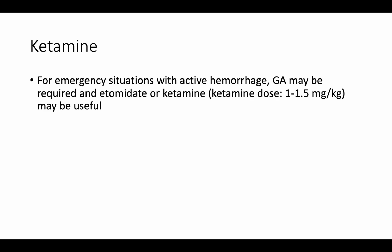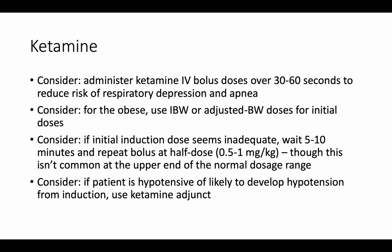For emergency situations with active hemorrhage, a general anesthetic may be required, and you could use etomidate or ketamine, a dose of ketamine around 1 to 1.5 milligrams per kilogram. Imagine someone comes in, they're hemorrhaging, they may be hypotensive. If you need to put them under general anesthesia pretty fast, ketamine is definitely an option. You don't necessarily want to give propofol, right, because they may have systemic collapse. So ketamine's a good choice there.